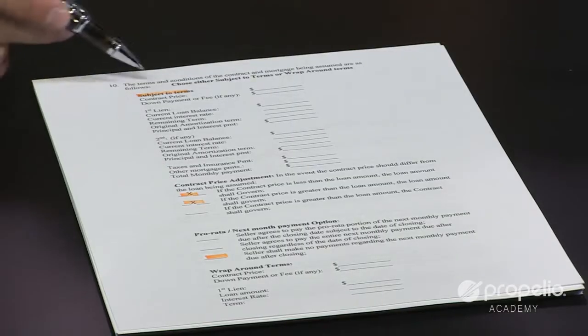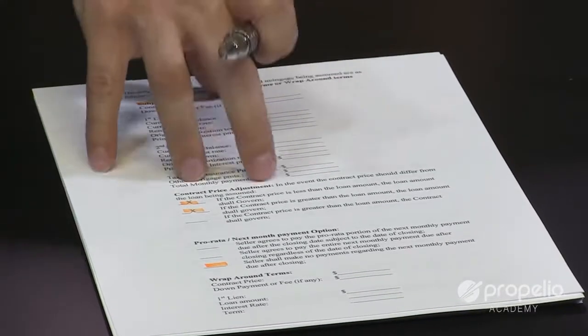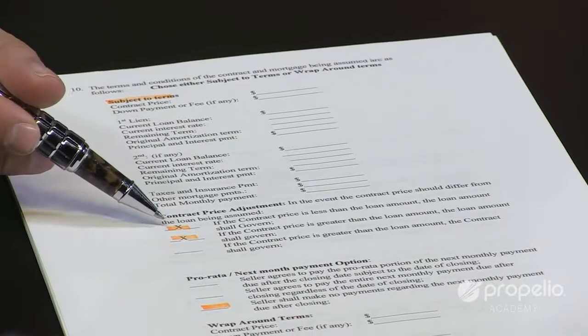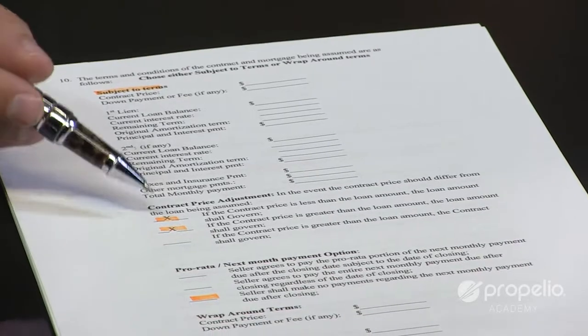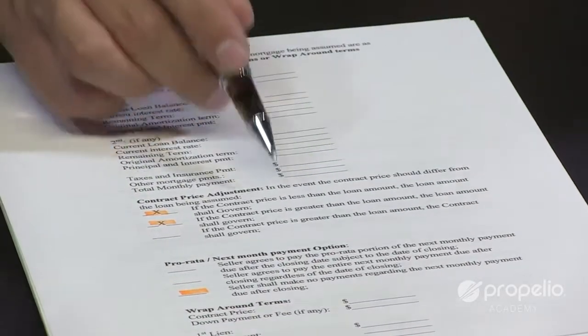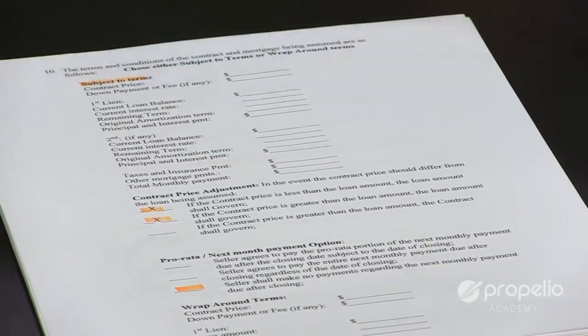Now this part right here, this is what actually talks about the numbers that we've been going over. This is everything that's actually outlining the real numbers of what's going on. Now, one thing that I want to point out here is on this very next section, we have these top two items X'd off. What this says is that if the contract price, the price that's on this piece of paper, is less than the loan amount that you have to your bank, the loan amount shall govern.